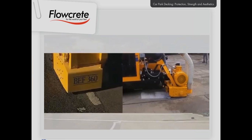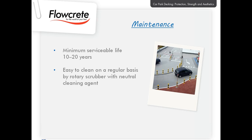Surface preparation is completed mechanically using vacuum-controlled shot blasters or diamond grinding. This process is completed on new and old concrete with the objective of removing any surface contaminants and providing an open textured surface for the materials to adhere to.